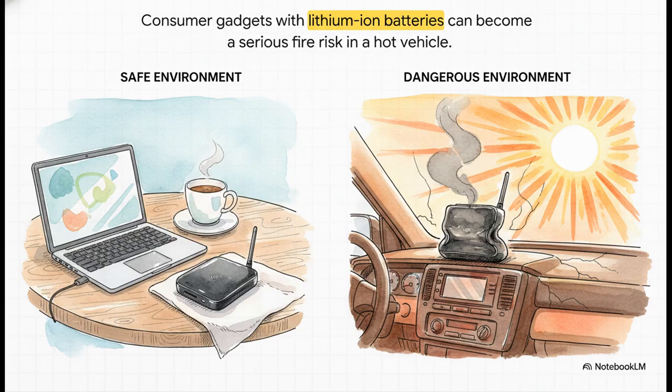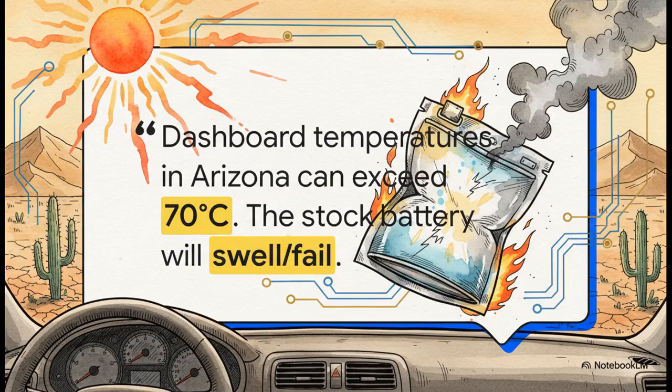We're talking specifically about things with lithium-ion batteries, like a simple mobile hotspot. Yeah, that little device that's so great for working at a coffee shop. It becomes a serious liability in a more industrial setting. And look, this isn't just some theoretical what-if scenario. DeReticular's own research points this out.